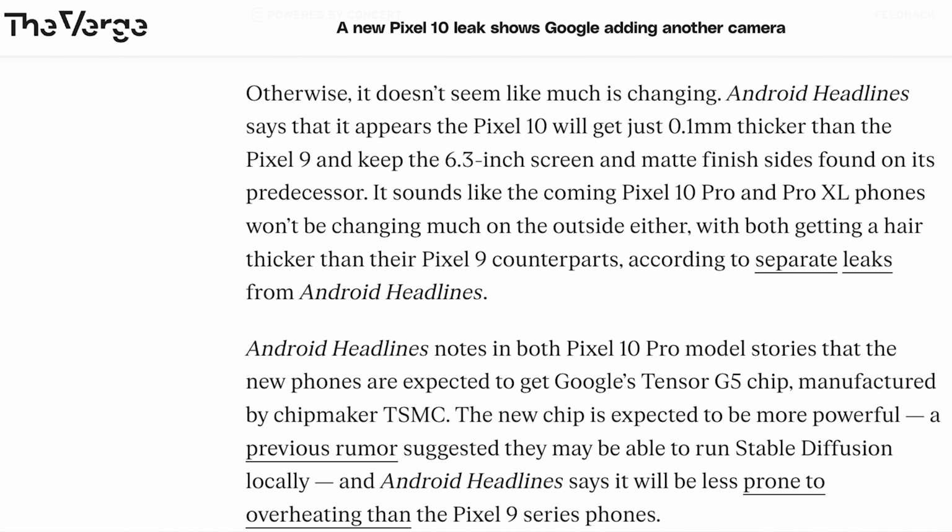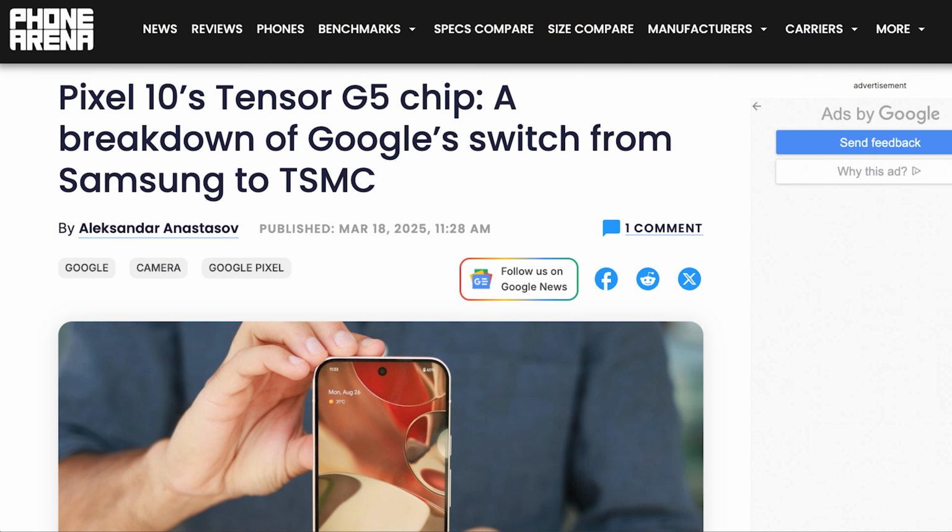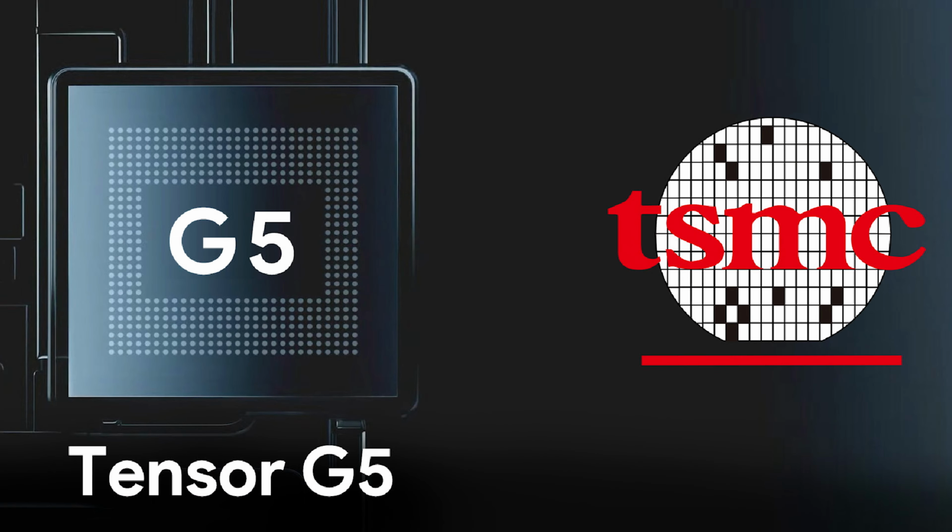There was a rumor out there that I read that it's actually going to get a little thicker, and I'm not sure why they're going thicker unless they're going with more battery and a larger chamber for cooling, because they are moving this up to the Tensor G5, which is actually made by a new company. So hopefully this new chip will actually give Snapdragon a run for their money.